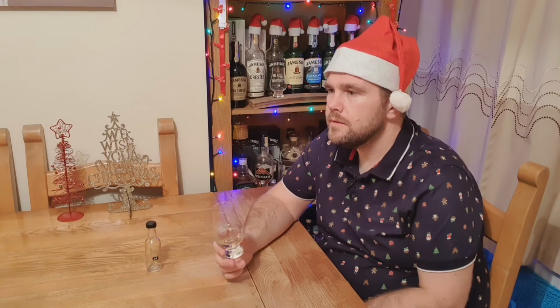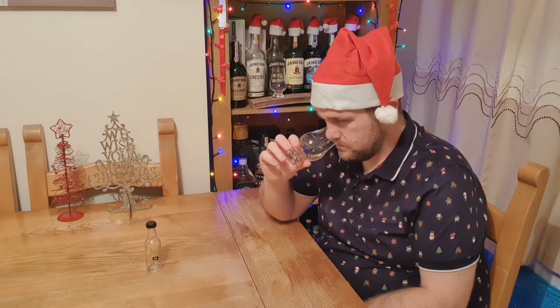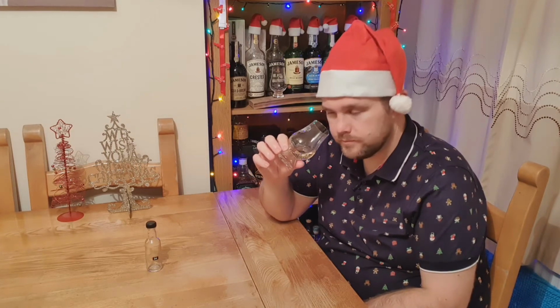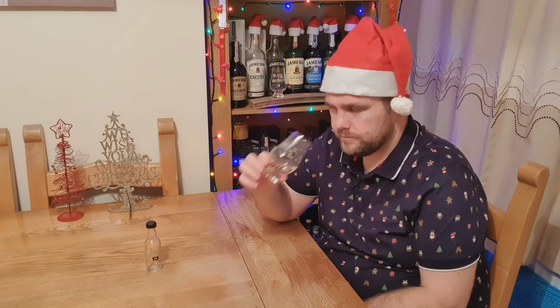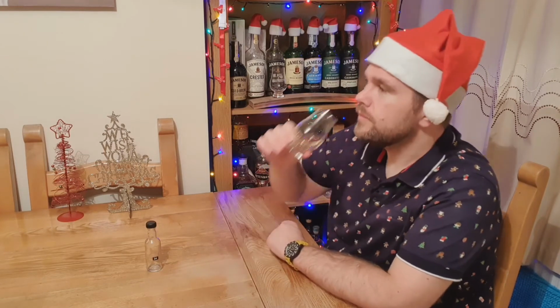It smells a bit like Frazzles. Is that sort of artificial bacon? And there is also a hint of burnt rubber in there. Yeah, it's really punchy on the nose. This might be a high ABV. Let's try it on the palate.